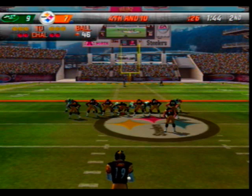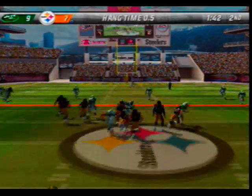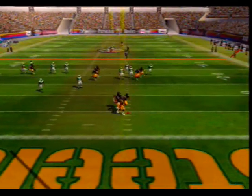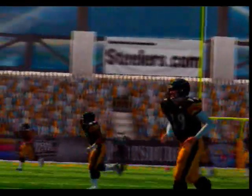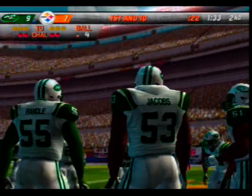Jones is ready to punt this one away. Simeon sets up, waiting for the punt. He's waving for the fair catch. Great coverage by the kicking team as they downed it at the 5-yard line. Yeah, they did a heck of a job of getting down there and setting up their defense with great field position.